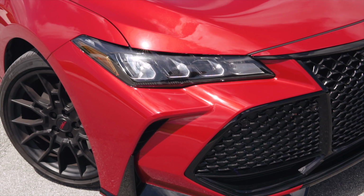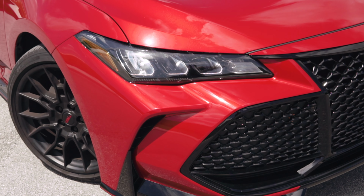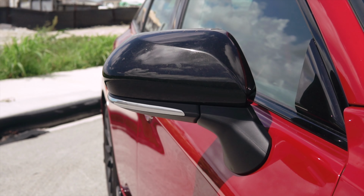This suspension manages to lower the car slightly, but retains all of the comfort that you'd expect from the standard Avalon. The result is a ride that is supremely comfortable. As a sporty sedan, this is one of the most comfortable I've ever driven. That has mostly to do with the fact that this is tuned towards being a daily driver rather than a sporty sedan that you want to take out on the weekends.